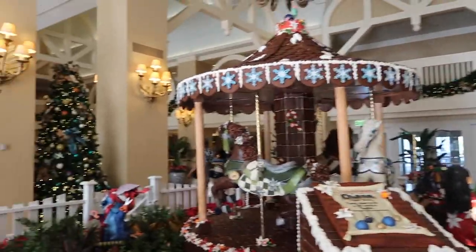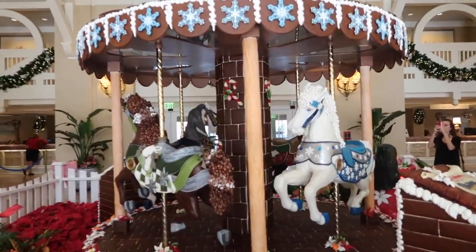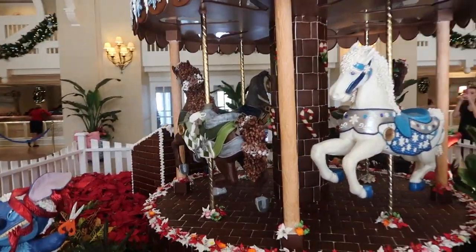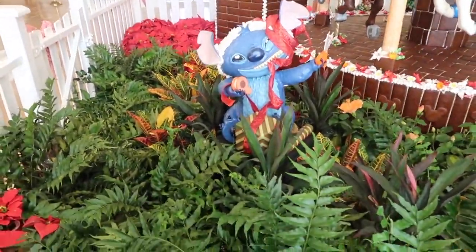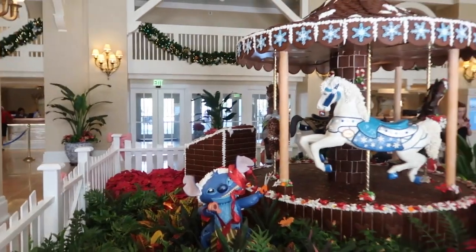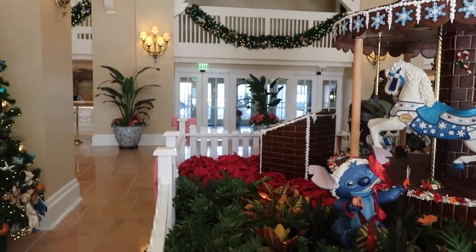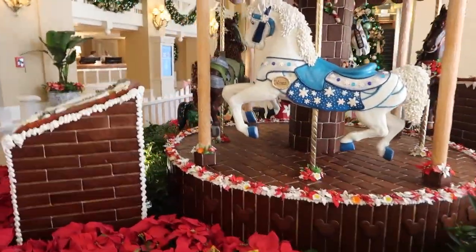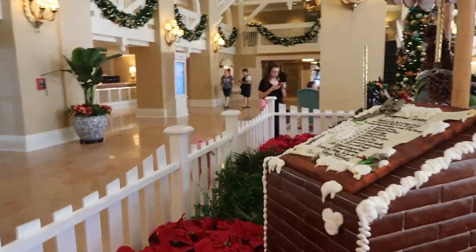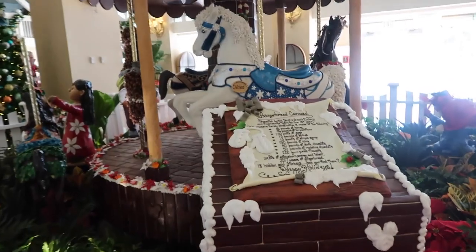Okay, so we just need to take a minute for Yacht and Beach. Stop, well, I don't know which one we're in right now. We're in Beach, I think. For stop number three. Look at Stitch trying to wrap those presents. I think that's all made out of chocolate. Probably chocolate and gingerbread. Yeah, the top is gingerbread. This is so cute. Yeah, here, this is what's in it. Gingerbread carousel.